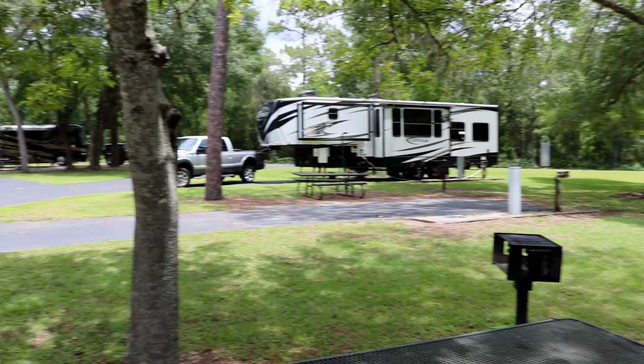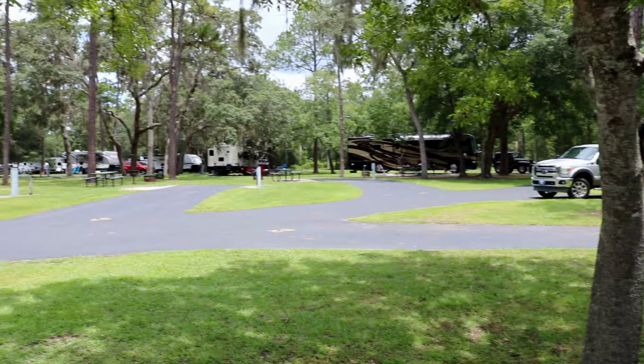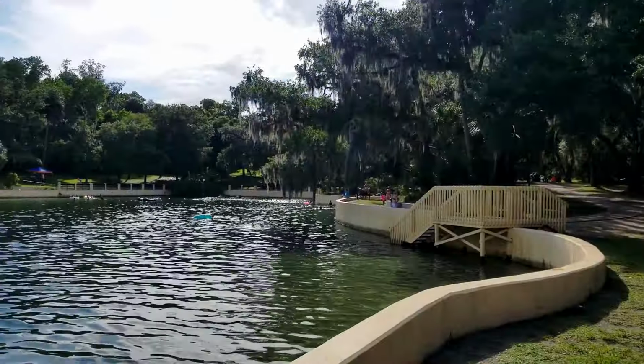Salt Springs Recreation Area. I'd say Salt Springs Recreation Area is a win. Yes.